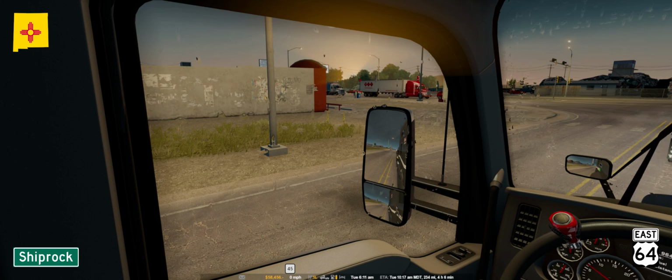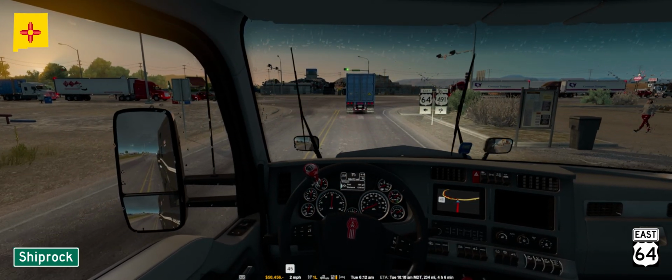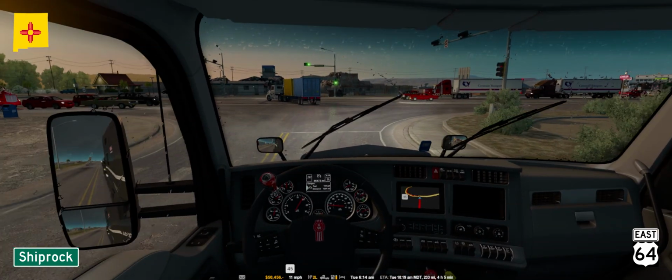Nice sunrise, as the street lights turn off. I don't know what this lady's doing over here. She's just walking back and forth.